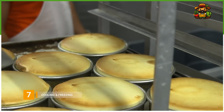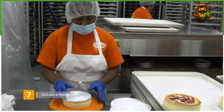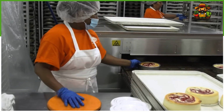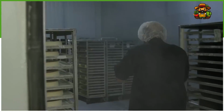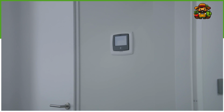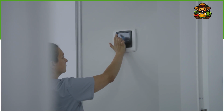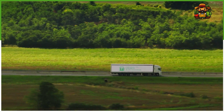After baking, the cheesecakes are moved to cooling tunnels where they gradually return to room temperature. This step is crucial for maintaining their structure, as sudden temperature changes could cause cracks or shrinkage. Once cooled, the cakes are transferred to blast freezers, which operate at sub-zero temperatures. These freezers are designed to lock in freshness by freezing the cakes within minutes. This rapid freezing process preserves the cheesecake's creamy texture and extends their shelf life, allowing them to be transported across the country without compromising quality.